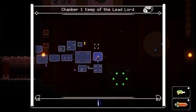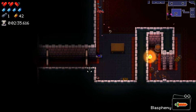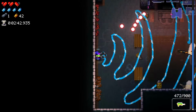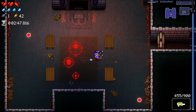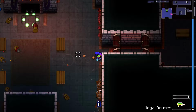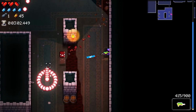Cactus, cursed bullets. Man, oh man, I want both of those. I want Cactus, honestly, just because it's not Mega Dowser. I mean, we have a Mega Dowser and Blasphemy. And we are possibly gonna have to use Mega Dowser against the boss, because I don't have the Blasphemy able to be used, because I took damage on the floor. I was trying to use Mega Dowser for the room clearing, and I got hit from one of those freaking Uzi Bulletkin. So this is going to be an interesting one.